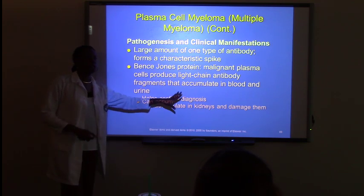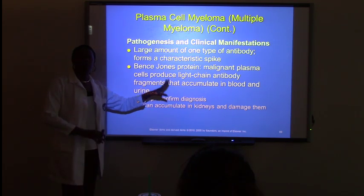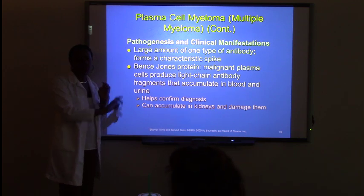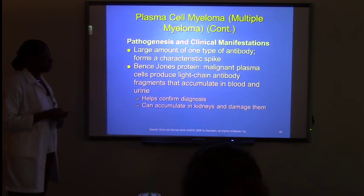And not just the protein that a diabetic would be looking for. This is a specific protein because of the type of antibody that their blood is producing. Okay, so this is Bence-Jones protein. This helps confirm the diagnosis.